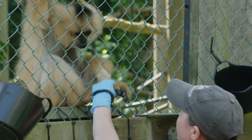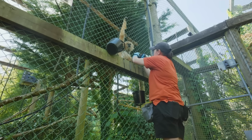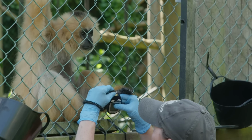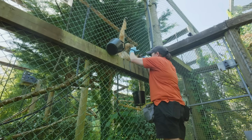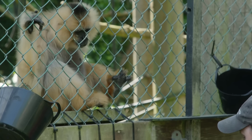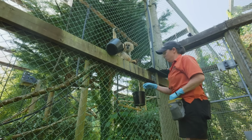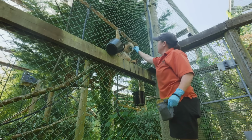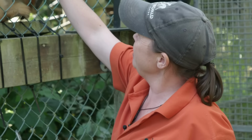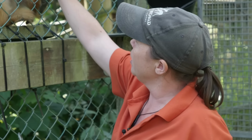First, a tiny prick on her foot to get a drop of blood. Then, a blood glucose reader to obtain an accurate result. 7.5. Good job, sweetheart. Good job. That was really good, yeah. She was really good. She presented the foot before I even asked for it.